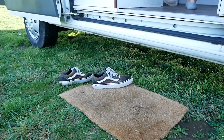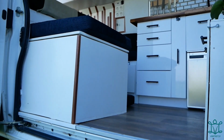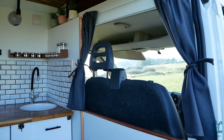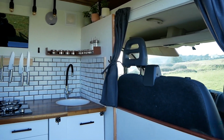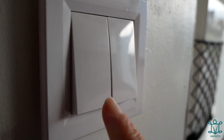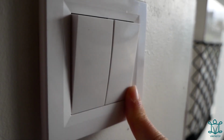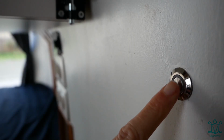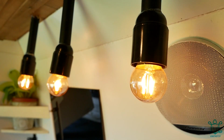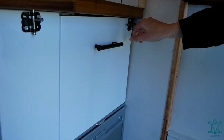The thing we put attention on the most in this conversion is functionality. This Citroen is called Charlie for a reason. In our last conversion, whose name was also Charlie, we traveled more than 1 year in the United States and Central America. In this conversion, we took exactly what was good in our last conversion and kept it, and what was wrong, we fixed. It was challenging, but we could fit a fully equipped kitchen, outdoor shower, double bed, huge storage, and a little cinema.